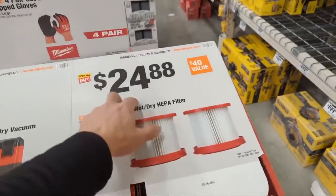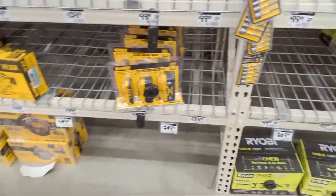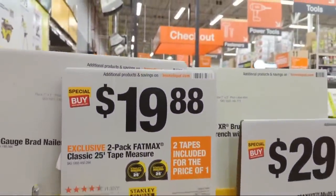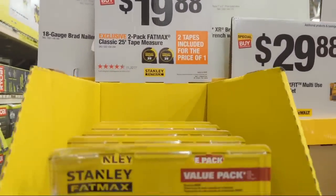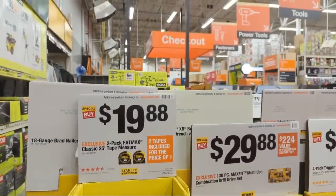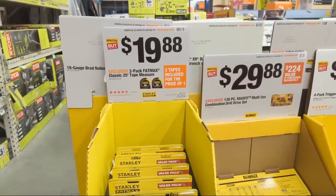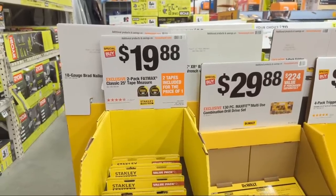We'll get there. They have a two-pack of HEPA filters, $24.88. Which electrical tools do you want me to look for? Stanley Black & Decker has their two-pack of tape measures, two 25-footers, for $19.88. Here's the deal. They have such a stronghold on the two-pack of tape measures during the holidays, they refuse to lower the price. It's $20, and that's it. If you want it, you'll buy it.